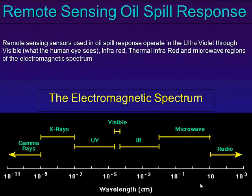Okay, so for remote sensing, I'm going to go over a tiny little bit of physics here. This is the electromagnetic spectrum. These numbers are very small. Gamma rays, they're so small they'll pass right through your body. These numbers are very large, and those are radio waves. For oil spill response, we're operating in the visible, the ultraviolet, and the infrared. And remember, the visible can be broken up too into violet, indigo, blue, green, yellow, orange, red. So that's what we call a multispectral system, where we're actually looking at these different bands.